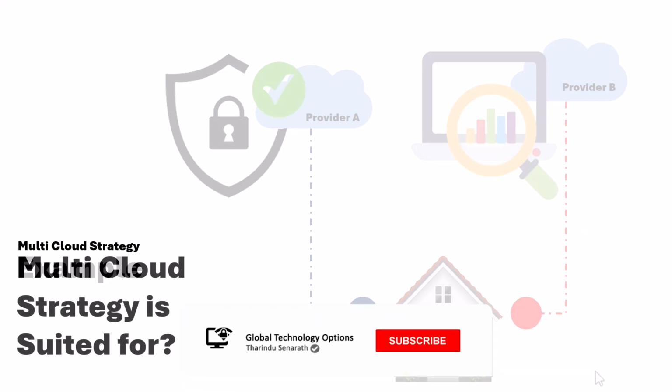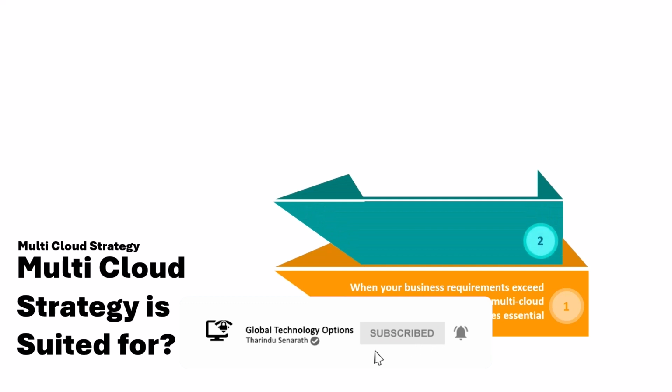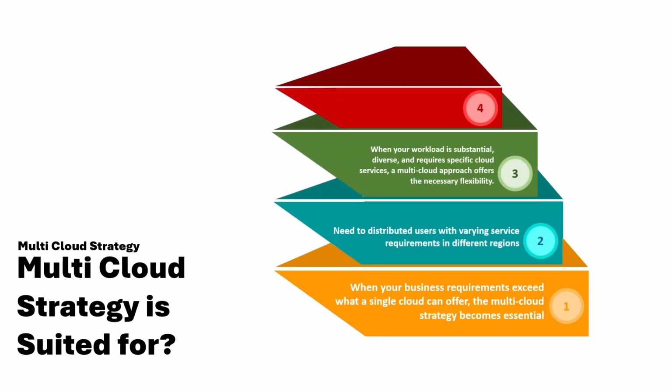The multi-cloud strategy is particularly suited for companies facing diverse challenges. When your business requirements exceed what a single cloud can offer, the multi-cloud strategy becomes essential. For globally distributed users with varying service requirements in different regions, the multi-cloud approach meets the proximity needs effectively. When your workload is substantial, diverse, and requires specific cloud services, a multi-cloud approach offers the necessary flexibility.